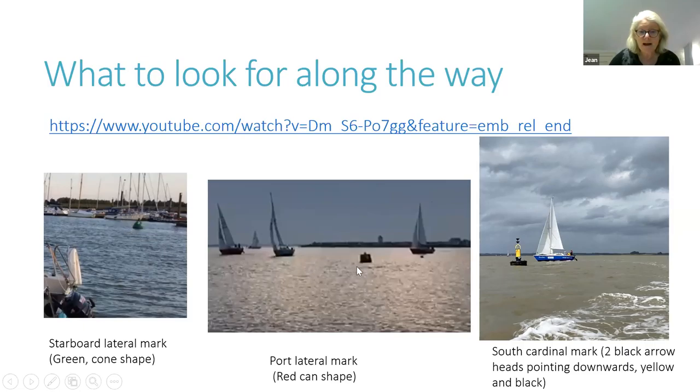So as you're coming into port, the starboard mark will be on your right-hand side, and the port mark will be on the left-hand side. Okay, so you're looking for red and green marks to make sure that you're on the right road and you're on the right side of the road.